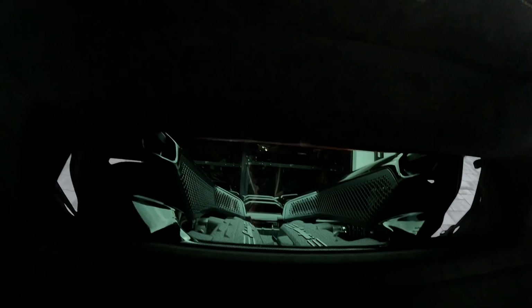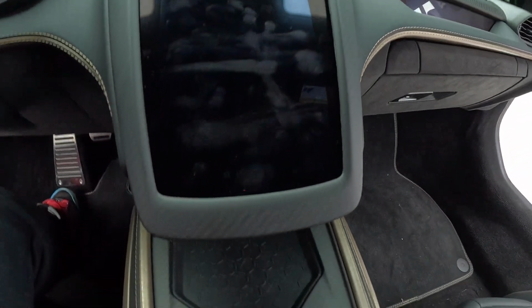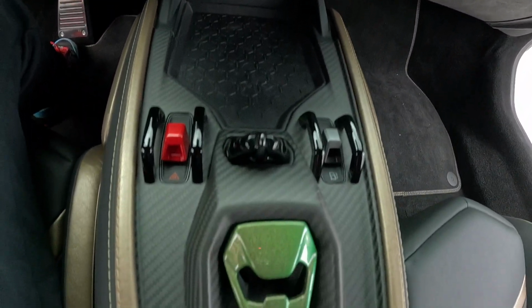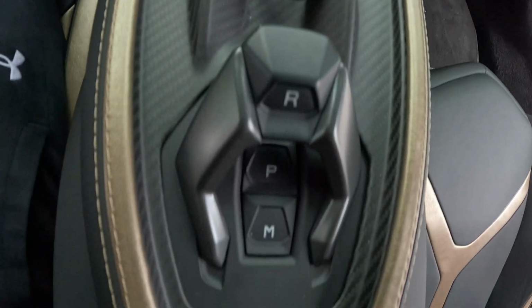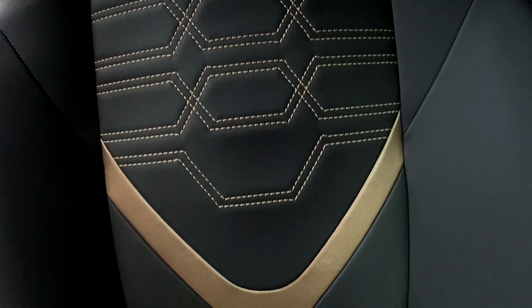When we climb into the Revuelto, there is no doubt that this is the newer of the two cars. The design is similar with a lot of the quilting, the rear window. It has all of the touches that you'd expect from a Lamborghini inside. However, the interior is definitely updated. From the console to that whole center tunnel there, everything is more up to date than what you get in the Aventador. But like I said, all the touches are definitely Lamborghini.